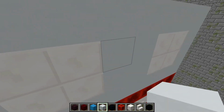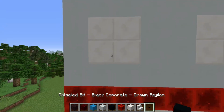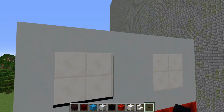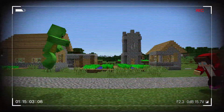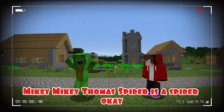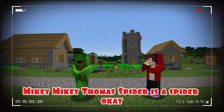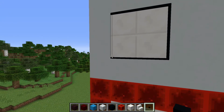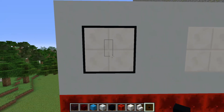You ask me, JJ, what other reason is this? And I'll tell you what. Before our construction started, Mikey came up to me and asked, "JJ, what is the difference between Thomas Spider and thomas.exe?" "Mikey, Thomas Spider is a spider." After such a question from Mikey, I immediately realized that I would do better than him.